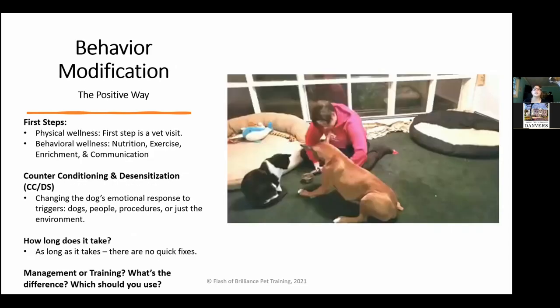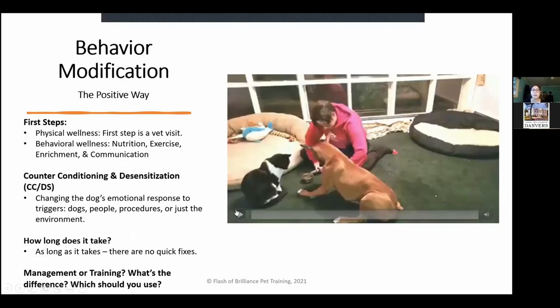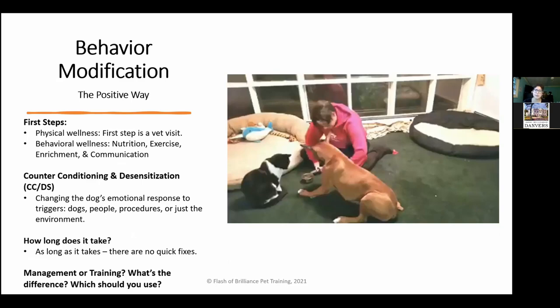Okay, behavior modification, the positive way. So this is Tawny. This is a half sister to this puppy and my cat Monster. I'm Dremeling her nails. She has been notoriously bad about nails when she was at her owner's house. So when she came to stay with me last year, one of the things that we worked on was her behavior for getting her nails done.